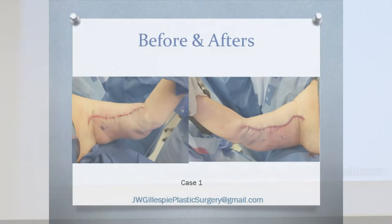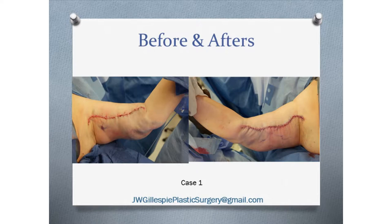So some before and afters. This is on the table. This patient was examined preoperatively and marked out. Between these two lines is how much excess tissue, and that's about that much. Okay, it's a lot. These pictures don't do it justice, but that's probably about 10, 11 inches worth of tissue that's going to be removed on either side. Okay? And immediately postoperatively.